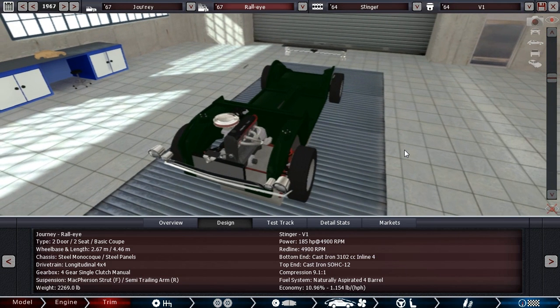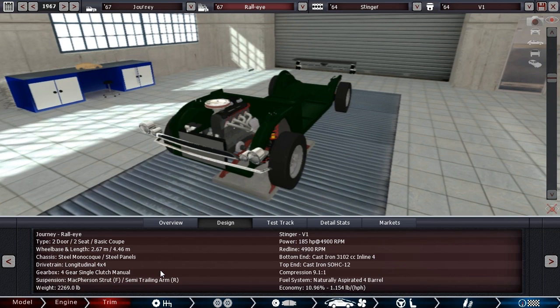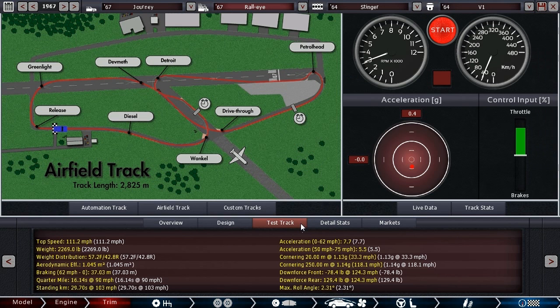So it's a truck motor, and it should be a truck motor because with that McPherson strut and semi-trailing arm rear, no, with that longitudinal 4x4 setup, yeah, it's probably going to be a little bit trucky. Let's see if he was able to make it work. You guys know that I tried and failed, but let's see if he's actually made a rally car.